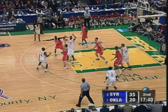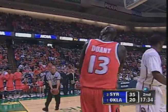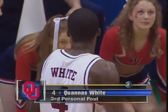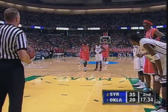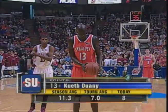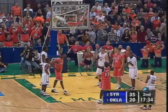See, Bookout is making himself available too late when the ball goes to the side. Dwayne in the front court, stripped and fouled. Quanis White reaching in, but a nice pass by Carmelo Anthony, and that's the third foul on White. Oklahoma fouls are up to Quanis White. That's his third personal, team second. So Dwayne will go to the free throw line. He has 8 points. Remember that stat, folks. Syracuse 21-1 when he scores in double figures. And he misses the first.